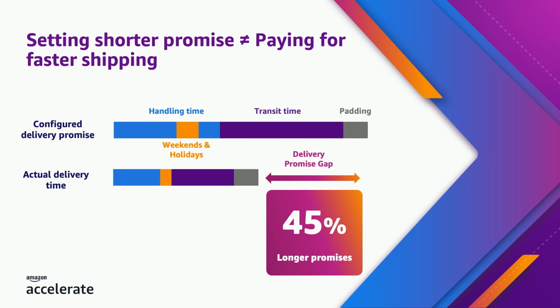By shortening it or setting it more accurately, you don't change the way your business operates. All you're doing is telling them a more accurate reflection of what you're capable of doing and your carriers are capable of doing. The gap between the configured delivery promise and the actual delivery time is about 45% in the US for domestic sellers. So what that means is a lot of sellers are getting products much faster to the door of their customers.